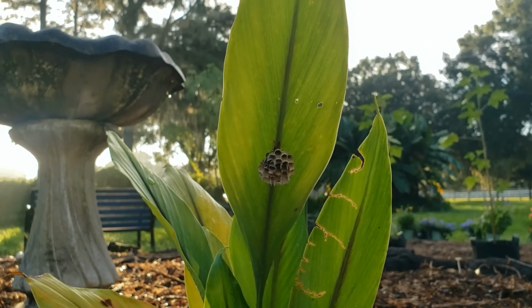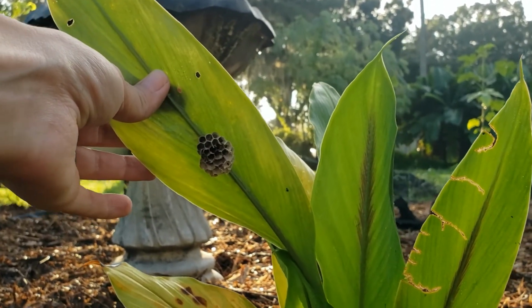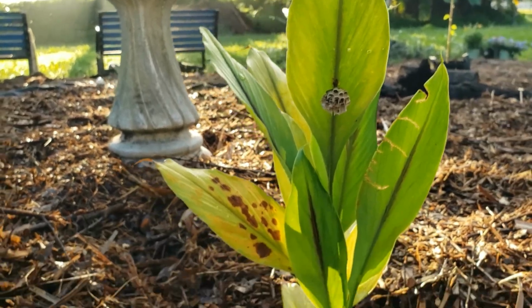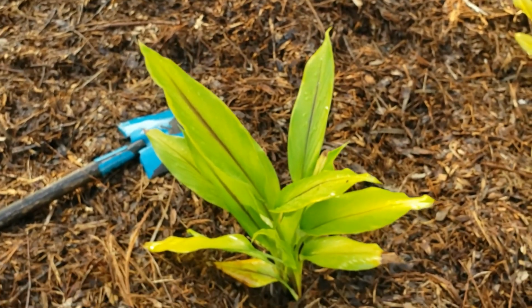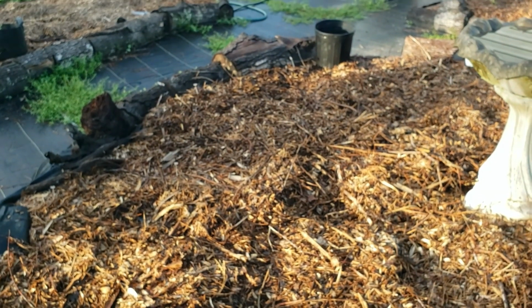Check this out. With all that rain we had and have been having, looks like the wasps didn't really make it. Looks like it's all been compromised. So I'll just check on that a little bit later. Otherwise, the turmeric, actually I guess it's technically black turmeric, but it looks blue, but it's doing really well. And we'll see how the turmeric does, whether it comes up well in this side over here or not.